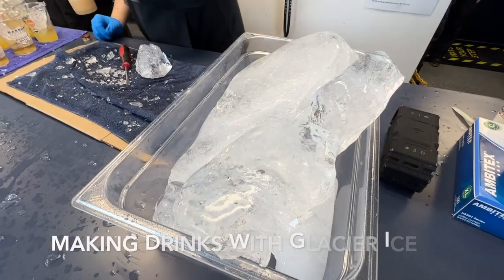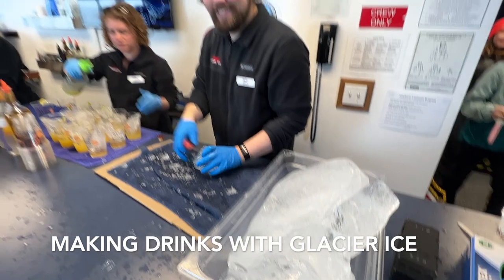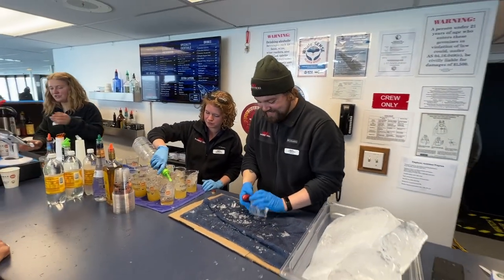This is the glacier ice we are making margaritas out of.